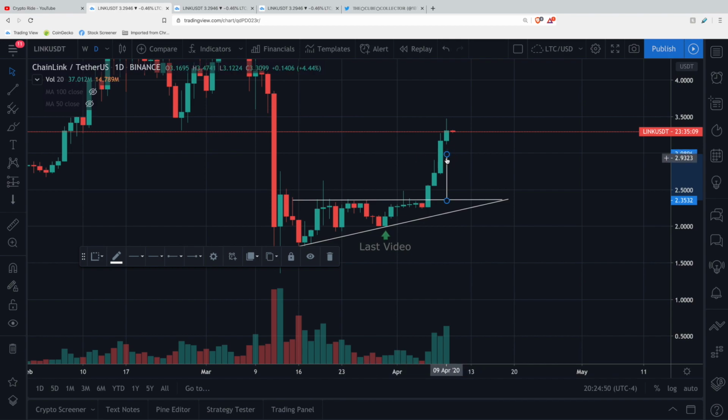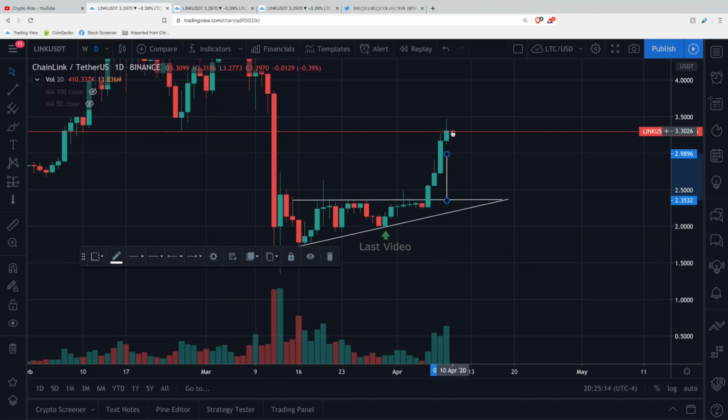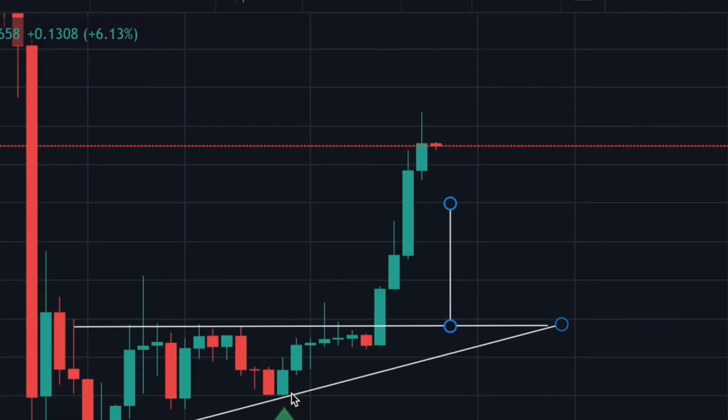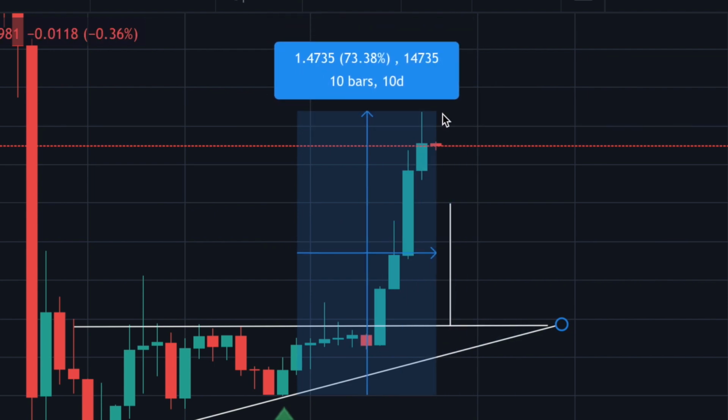I had mentioned $3 as a potential upside, but as I mentioned in the introduction of this video, Chainlink just decided to keep going. And it put in 1, 2, 3, 4 green candles in a row and is just now starting to work on a fifth. I would have to imagine we may be looking at a red candle either today or tomorrow. Not that I think the run is necessarily over, but we do need to just take a pause at some point. From the time I made my last video up to the top, which was $3.48 here, that was a 73% move upwards.